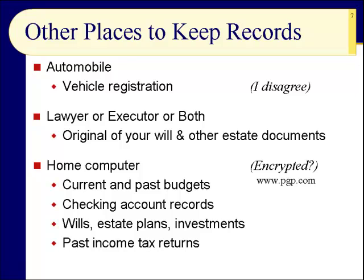We're going to talk about estate documents at the very end of the semester when we discuss the last chapter in our lives, death. So you want to make sure that the lawyer, the executor, or people who are going to take over from when you meet your great demise onto the next plane of existence, will be able to get a hold of that easily.